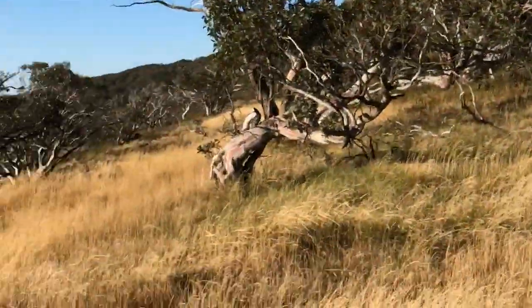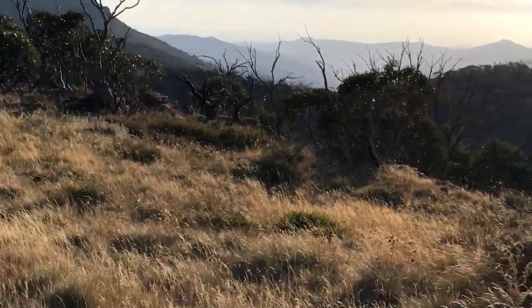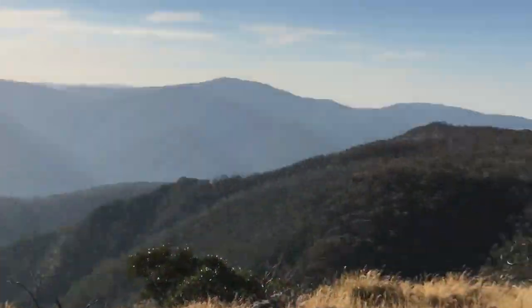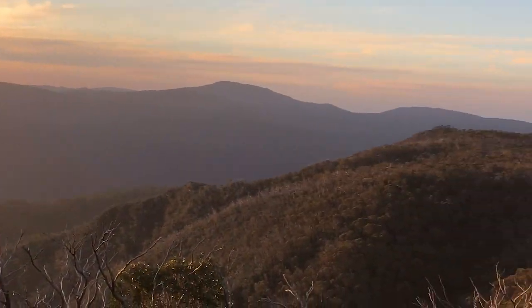We were lucky enough to find our first campsite away from the crowd, just not too far from Bluff Hut. It was an open area, hidden mountaintop, and what can I say? The sunset is all yours.